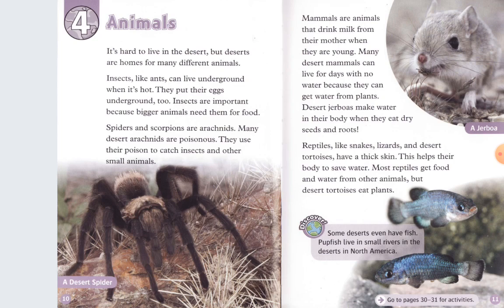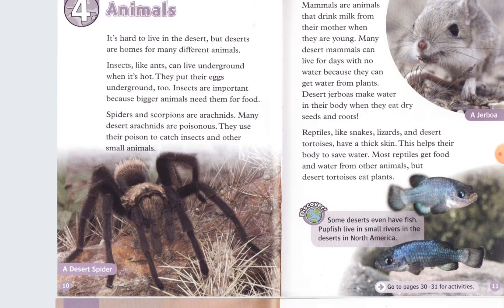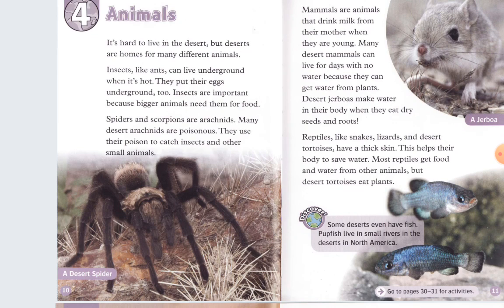Spiders and scorpions are arachnids. Many desert arachnids are poisonous. They use their poison to catch insects and other small animals. Mammals are animals that drink milk from their mother when they're young. Many desert mammals can live for days with no water because they can get water from plants. Desert jerboas make water in their body when they eat dry seeds and fruits.